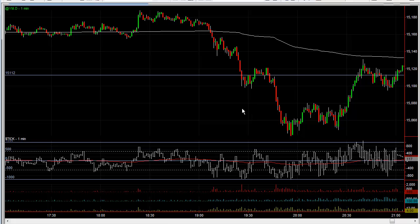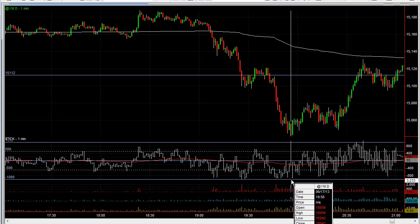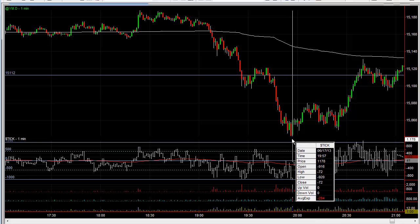My exit criteria was, as I say, the gap fill, which is a long way away, or I was going to look for prolonged positive ticks above 100 close, and maybe be prepared to give back a little bit just to see those, or a minus 1,000 ticks. Minus 1,000 ticks is definitely a big scale point for me. So it just happened to be this time the minus 1,000 tick reading was here, minus 1,004, and it just happened to be the low of the day.